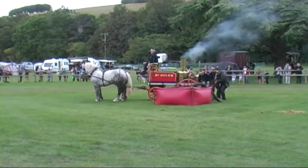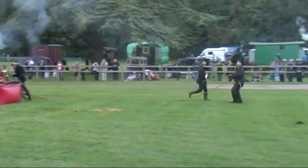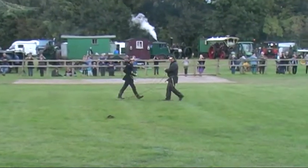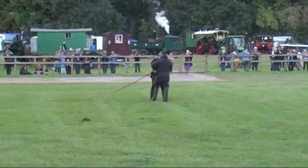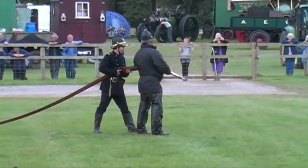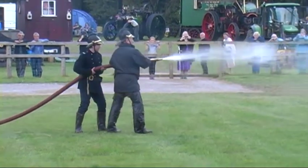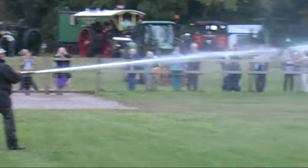So Chris is putting the suction into the water tank. The two boys, Nick and Will, are running the hose out, and by now Chris should have the engine turning over. And if you watch, you see the water coming down the hose pipe. There it goes. And we've got water. Hooray!